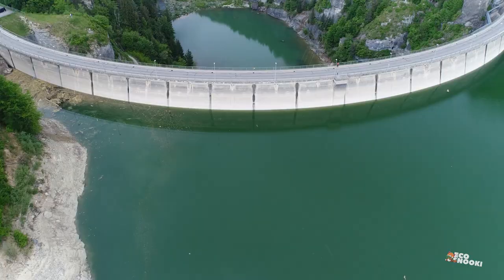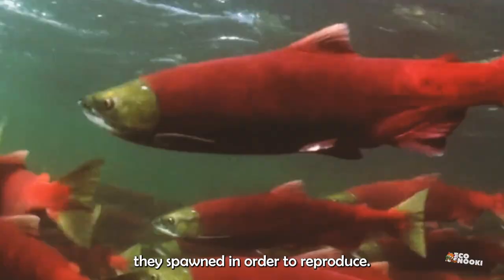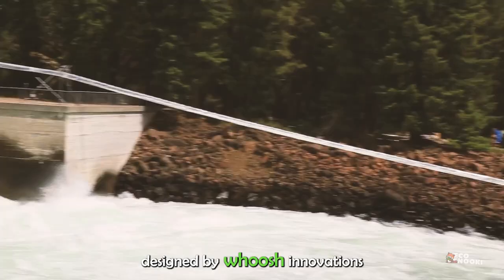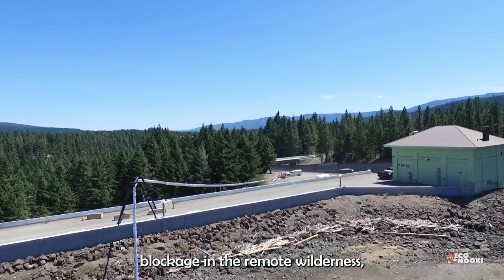Dams block rivers to create hydropower, which is a source of sustainable energy. But they stop fish being able to swim back upstream to where they spawned in order to reproduce. A revolutionary fish passage system designed by Whooshh Innovations, who normally use the technology to safely transport fish over dams, assisted thousands of salmon by helping them overcome a river blockage in the remote wilderness, helping to save the run.